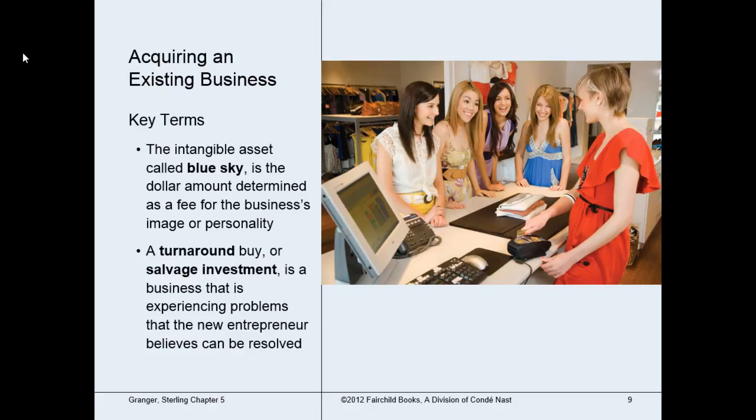So continuing with acquiring an existing business, the price you must pay for an existing business may be a challenge because of the increased cost of paying for the existing location, the fixtures, and the inventory. So there's going to be a lot of cost up front. And you may have to also pay for an intangible asset called Blue Sky. Blue Sky is the dollar amount determined as a fee for the business's image or personality. And one disadvantage to buying an existing business is that you could inherit their problems, and it's difficult to determine from financial reports if the business is on an upswing, maintaining, or declining.